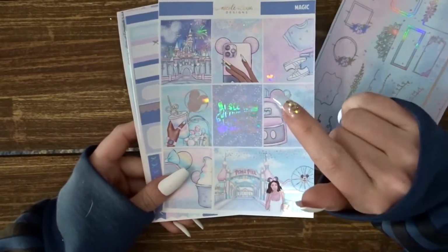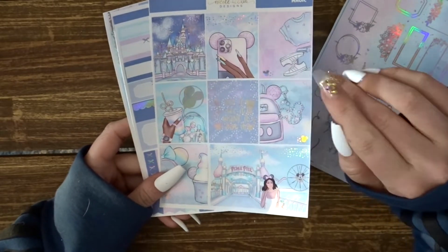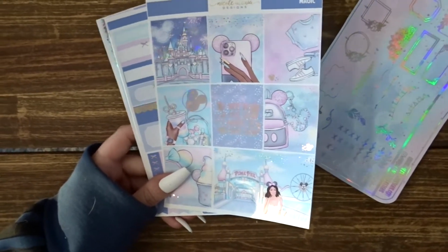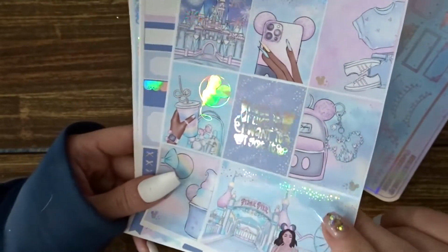I also really want to do the one that Coffee Doodles just released, but I didn't know if that would be too much to do two Disney kits back to back like that. If you guys would like to see that, let me know in the comments. But this one has holographic foil, and I just love how it ended up turning out.